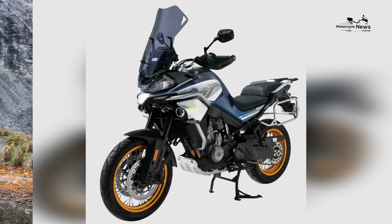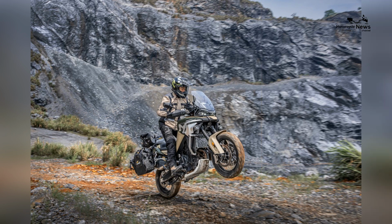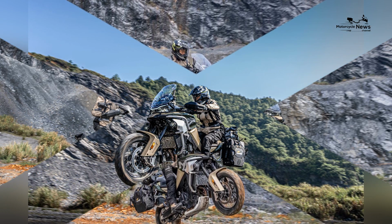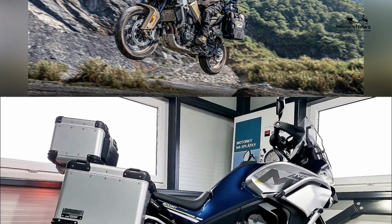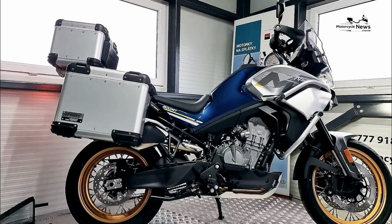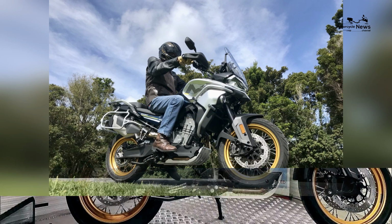Value versus rivals. The new CF Moto 800 MT may be the Chinese brand's largest, most ambitious, impressively performing and lavishly equipped bike so far, but it's also still a budget machine whose main USP is value compared to rivals from more established and proven Japanese and European brands. And that's really the whole point with the new 800 MT.